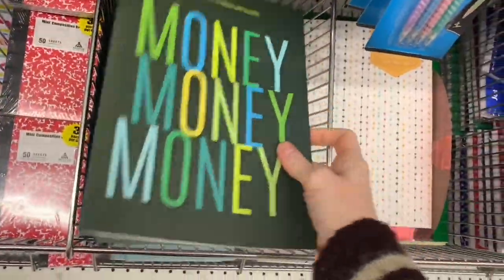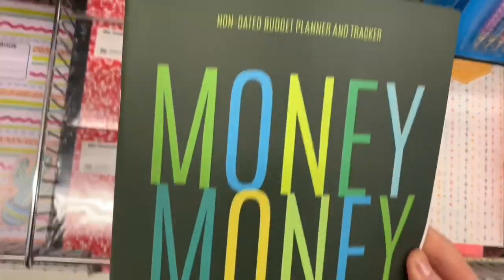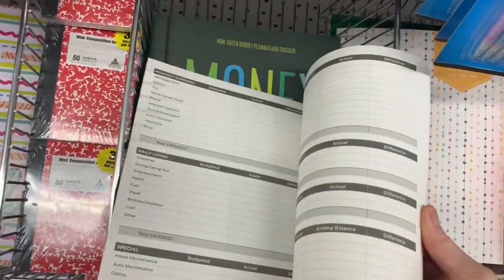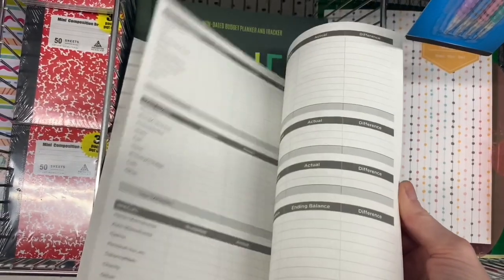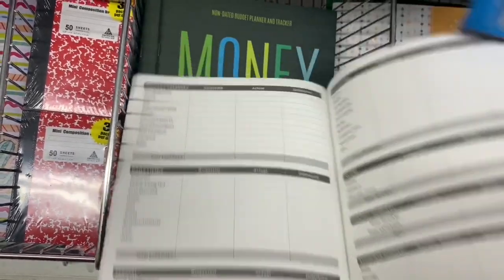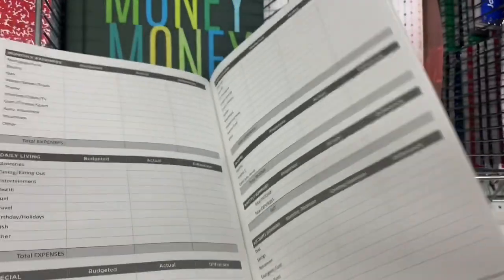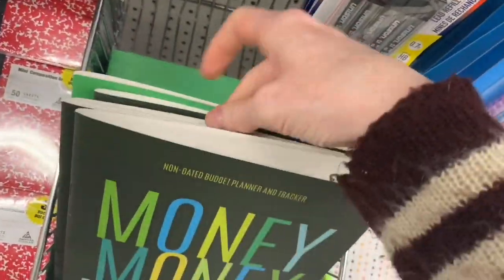New finds I stumbled across today in Dollar Tree were these amazing budget planners. Non-dated too, so you can just add all your own information. Look at these, check these out. I had to flip through on camera to show you guys. You would pay so much more for a budget planner like this at another store. I kid you not. Look at the details in here. These are phenomenal finds for $1.25 at Dollar Tree. We pay $1.25 per item here in Canada at Dollar Tree.